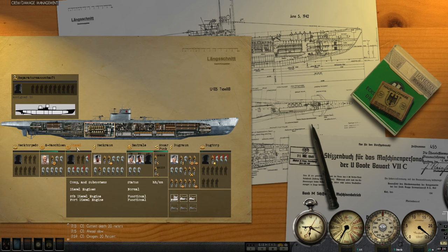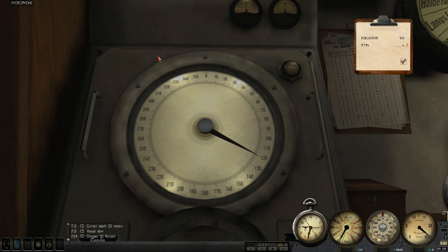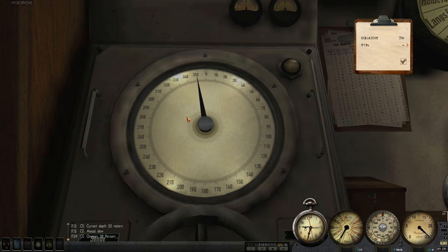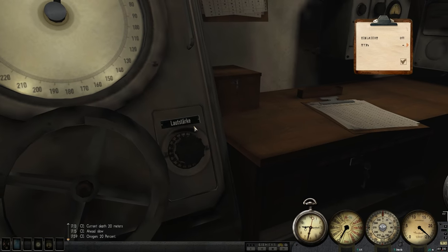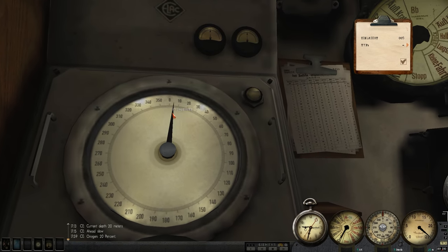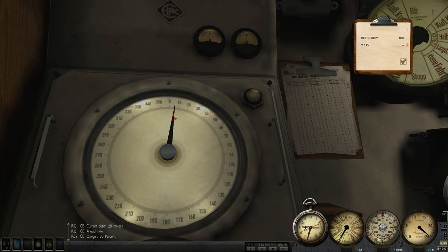And let's see. Let's go ahead and get everyone to sleep who needs to be resting. There we go. That should be sufficient for the time being. And we'll close in on this port. Let's check our hydrophones real fast just to be sure. Nothing's lurking. I hear something. Dead ahead. Sounds like a fishing trawler.